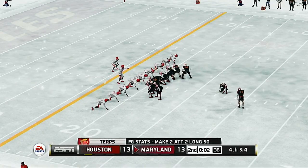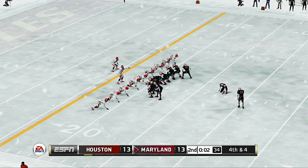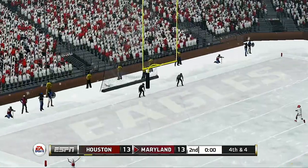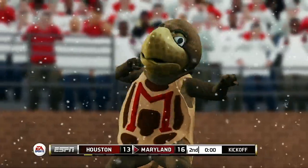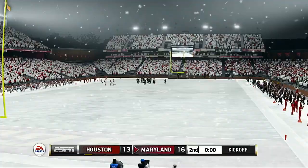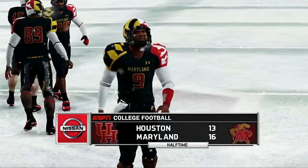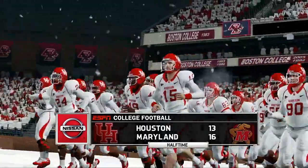So they decide to bring the kicker out to try to get 3 points before the half ends. Maryland could take the lead with this field goal. He gets it up, and it's through the uprights. A great first half comes to a close. The Terrapins with a 3-point lead.